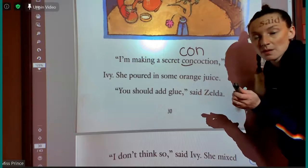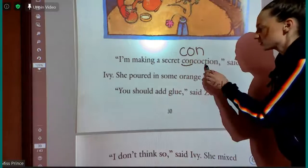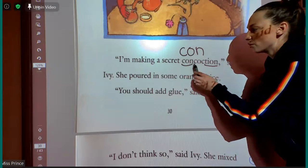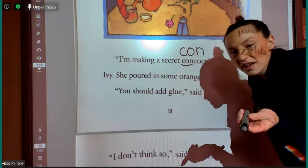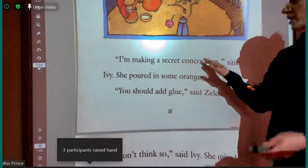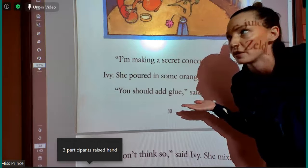Oh, I remember something, and this is something that one of my teachers taught me a long time ago. This part right here is saying shun. Okay, we're going to put it together. Concoction. Liam, that sounds right. Let's try it that way. I'm making a secret concoction. Oh, I've heard that word before.